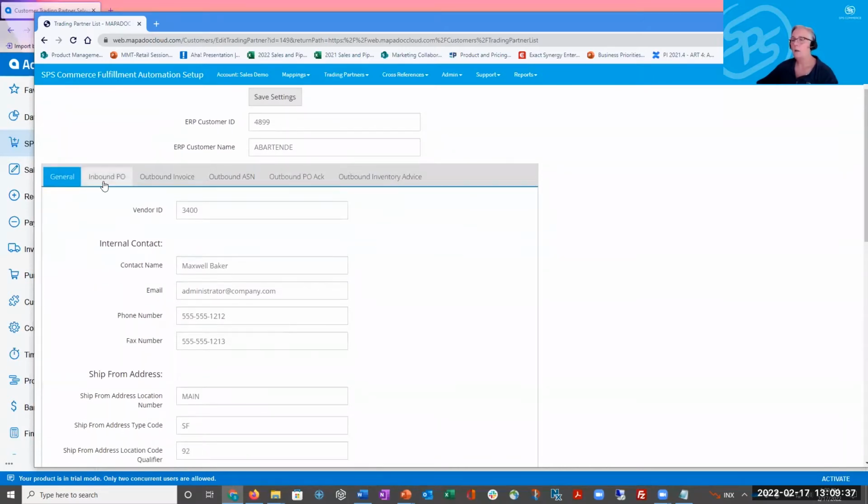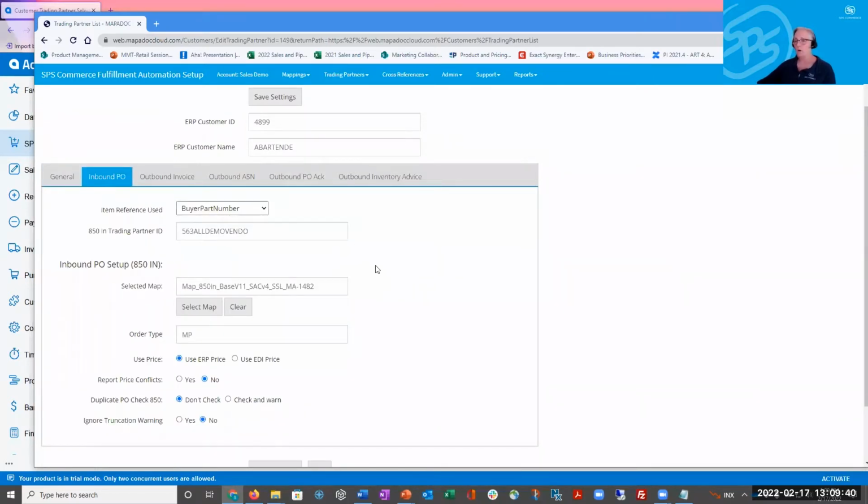So the next thing we're going to look at is the inbound purchase order. There are a lot of settings that are really the defaults for this particular trading partner, which you can change once we get inside of Acumatica. So for the inbound purchase order, you can choose how to look for the item cross-reference, and you have a number of items to choose from. Your trading partner ID for this trading partner, the map we're using, order type, and then these down here are important because it allows you to choose to use the ERP price or to use the EDI price.